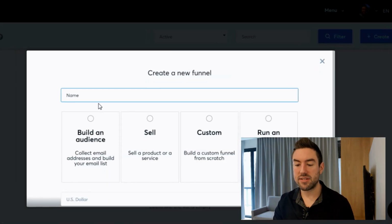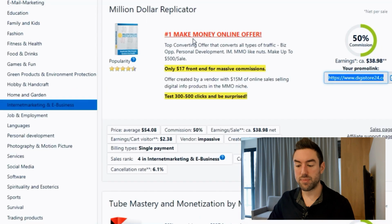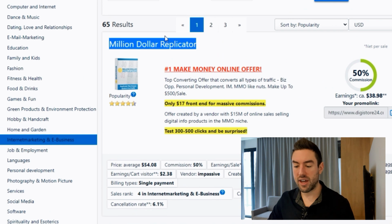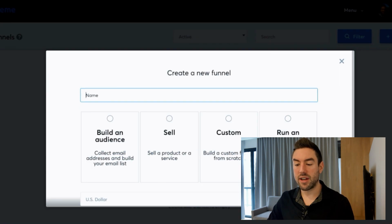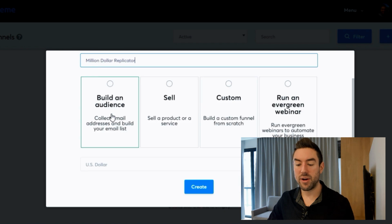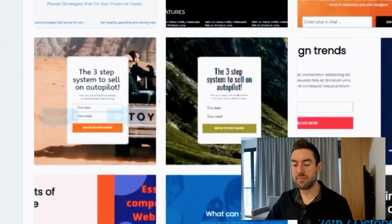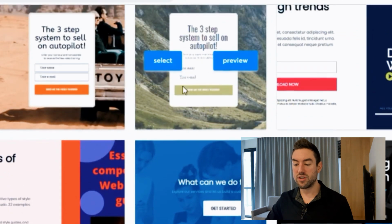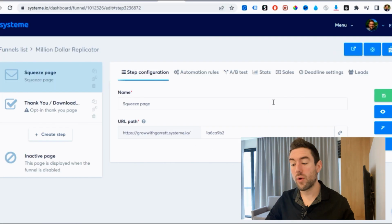Now you can name this. Now we can actually name it the name of this product. Okay, so it says, you know, make money online offer, $1 million replicator. Okay, so we want to copy that, and I can go here, I can put in the name, and then I want to click build an audience and then create, because we're going to be building an audience with this funnel. Now, they have all these different templates and you can choose. I like to keep it very simple, okay? So you can just select one like this. Okay, we want to go ahead and edit that, okay?